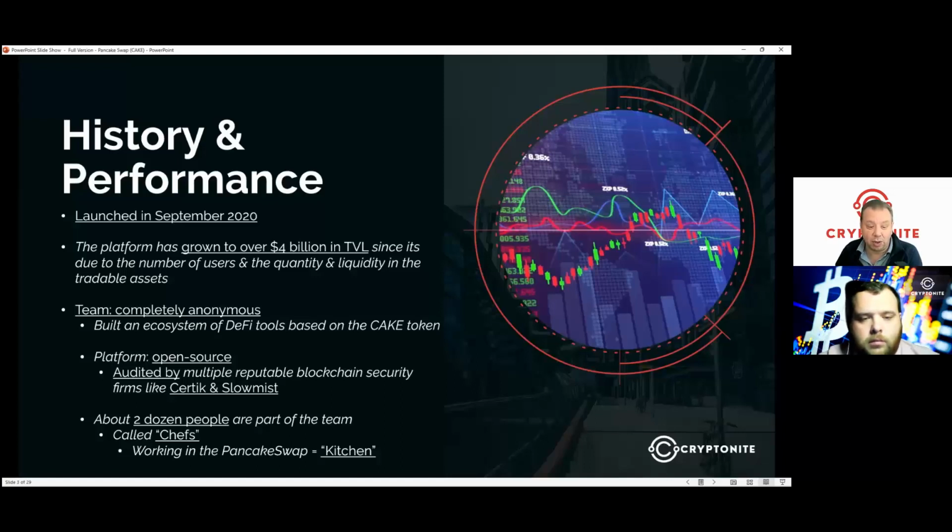So the cool thing with the platform, they have lots of money that's locked in the platform. Everybody on the team is anonymous. It's an open source platform. And the other cool thing is they call them the chefs, the dozen of people that are part of the team, and they're working in the PancakeSwap called Kitchen. I mean, of course, they're playing around with the name Pancake.